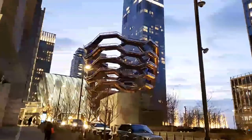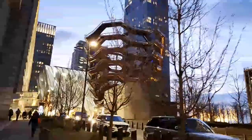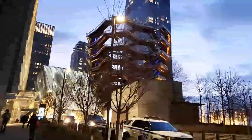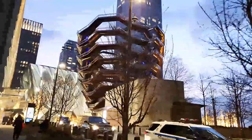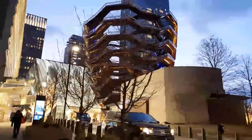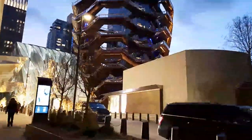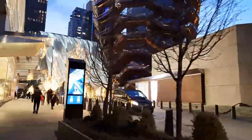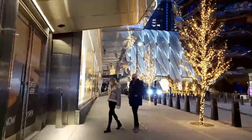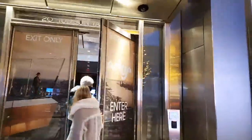Alright, so permanently closed now. I remember going up to the vessel when it was very windy. You couldn't go past the second or third floor because as you go up higher, the wind just gets worse. So they didn't let anybody go up to the higher floors. That's the Edge at Hudson Yards.